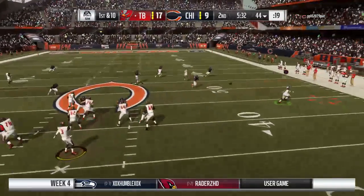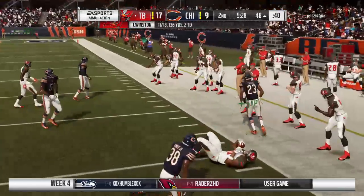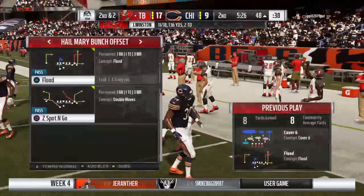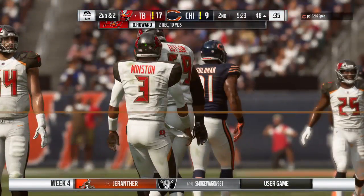From the shotgun, it's Winston. Throw right side, caught by O.J. Howard. And he'll be brought down at the 48-yard line. A good pickup there, 8 yards on the first down completion.